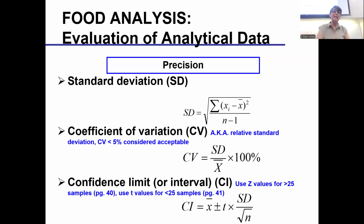Okay. Now, confidence limit or interval just gives you the range of your data. In order to calculate it, you want the relative error: t, the t value, times standard deviation over the root of N, where N is the number of replications. That is your standard error. Then your confidence limit is your average plus or minus your standard error. So it gives you the range of the data. The narrower that is, the more likely your values fit within the expected value. So the narrower the range, the better, basically, for the confidence interval.